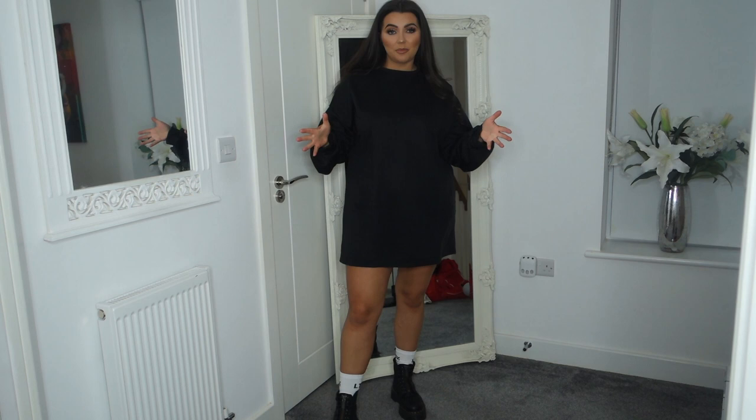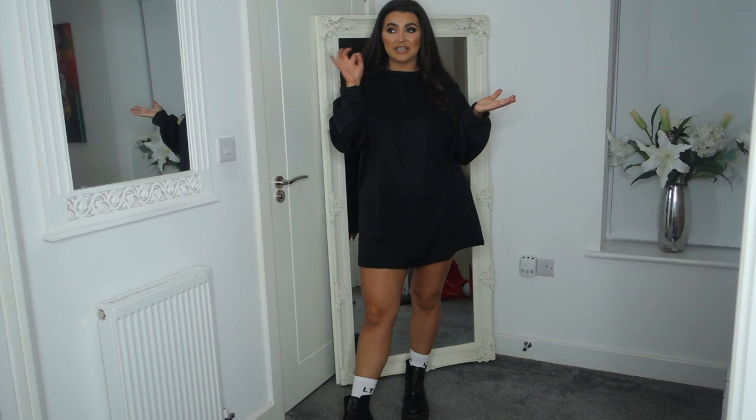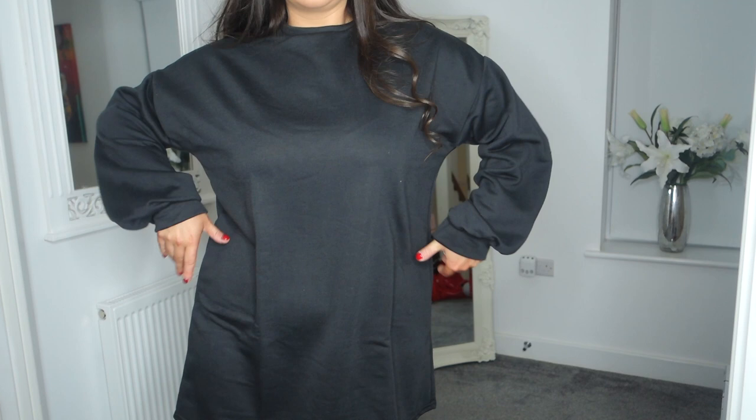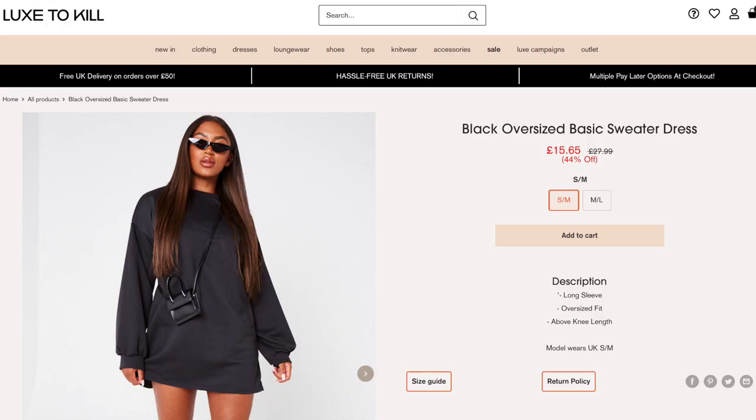I would go shopping in this. This is a shopping outfit for me, to be honest, with a nice little handbag. It'd be perfect. You are getting your legs out, you're super warm and you're super comfortable. Tick, tick, tick. Let's do the next one.